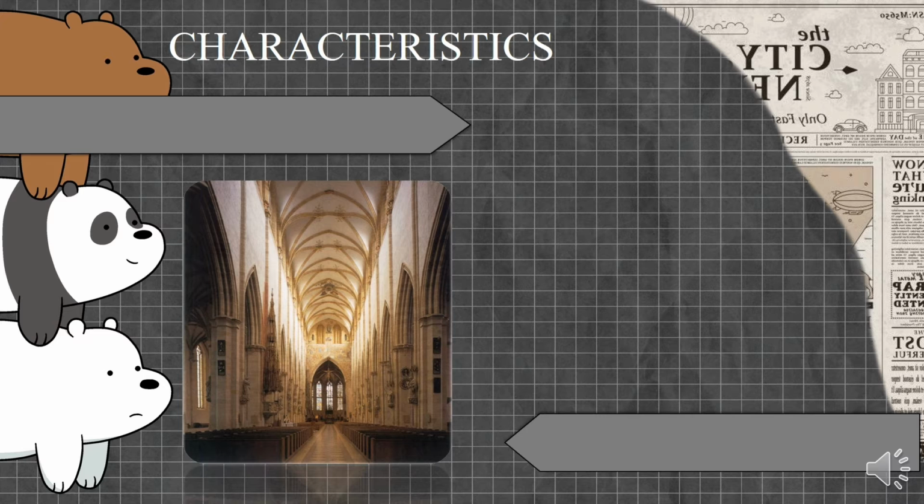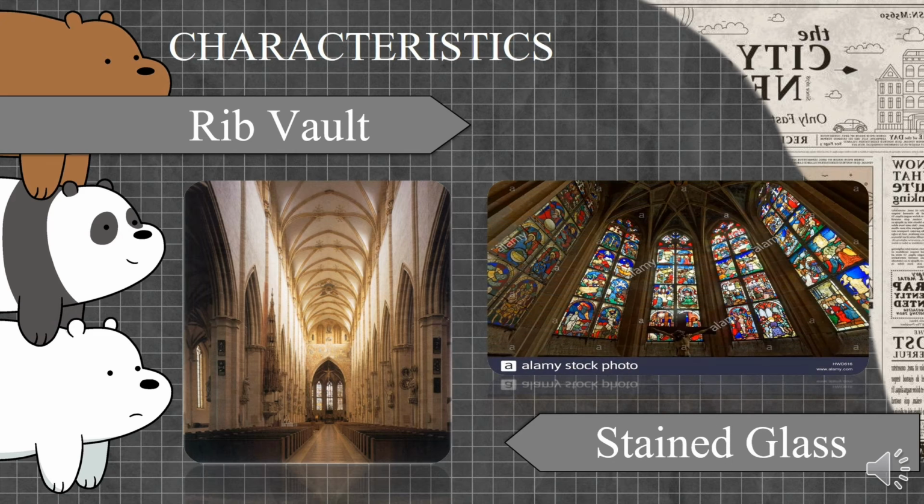While in the interior, we can see the nave. There we can see rib vaults up the ceiling and the use of stained glass to let natural light in and tell biblical stories. That's all for the Cathedral. Coming up next is Emralino Jeremiah discussing Group 4 and 5. That's really all. Thank you.